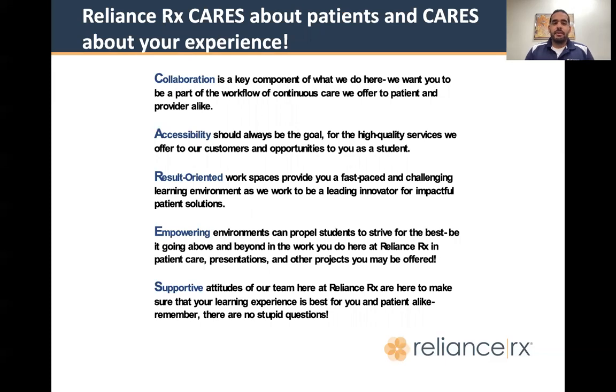Just wanted to add this piece here too. This is our mission, vision, and values here at Reliance. Really is important to be collaborative, accessible, results oriented, empowering, and supportive. So those are some of the key things we like to drive home here with the folks working, because you would be joining our team and working as a part of our team.